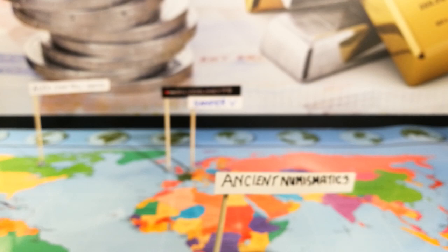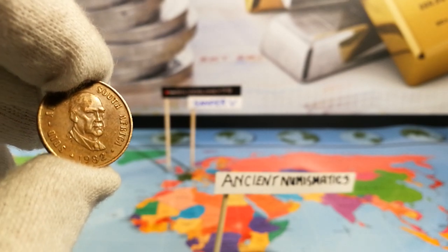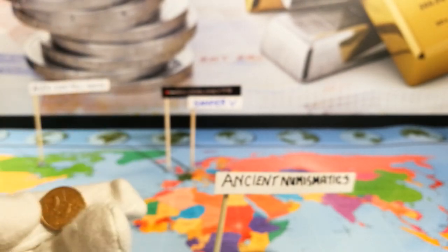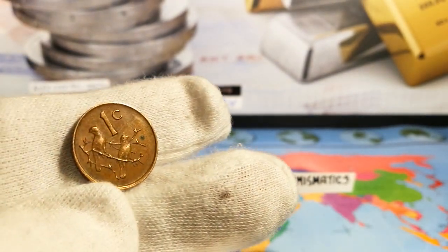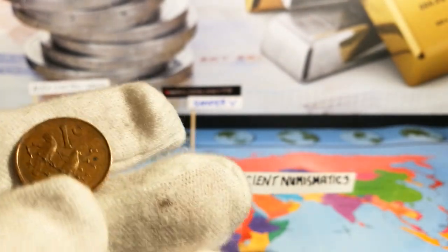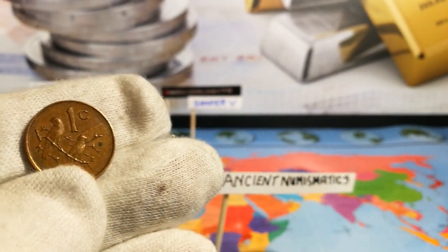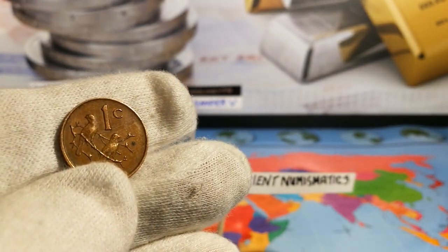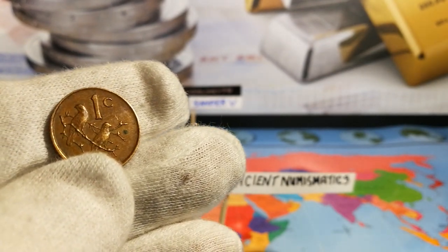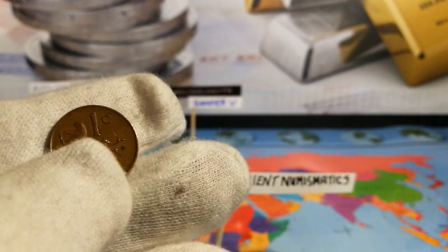And we've got here a 1982 1 cent. It's depicted there with 2 birds on it. That's the value of 1 cent. These are no longer minted anymore. South African rands devalued drastically, so they no longer use small change. So the 1 and 2 cent pieces no longer exist, and the smallest value you'll get is a 5 cent piece.